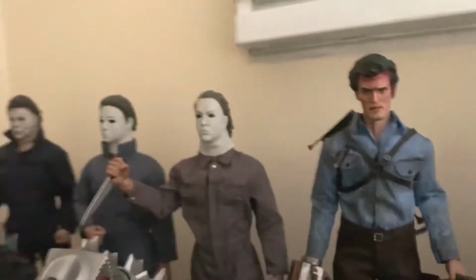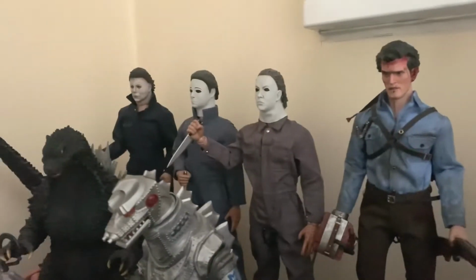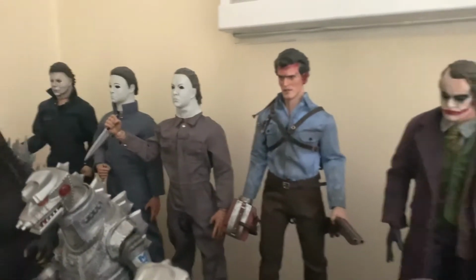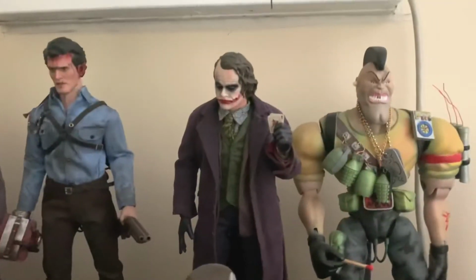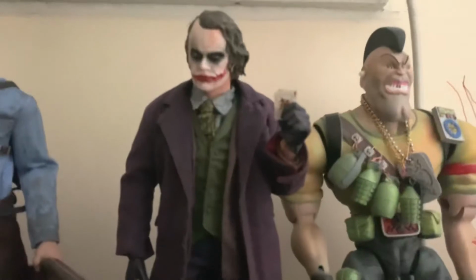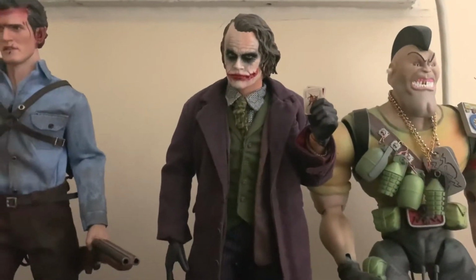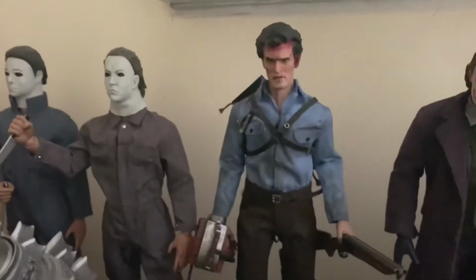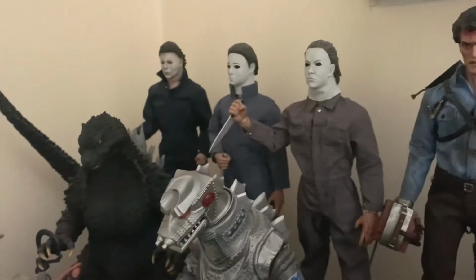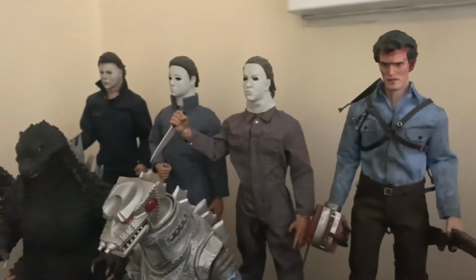But as you can see, these were here the last time as well. These Michael Myers have been a staple of this display for a while. This Joker, I don't know if he was in the last video. I put him back out, DX01 Joker, but with a bank robber head sculpt. Just like that head sculpt a lot. But these guys here with Ash, fitting right in with the approaching fall and Halloween.